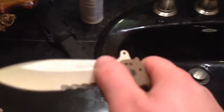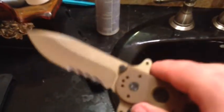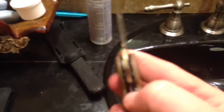The only other serrations I really think are better is possibly the Spyderco serrations, my own opinion. But these are definitely, I call them shark's teeth because they chew through anything you put through them. So that's my M21. Has the auto locks. I prefer the auto locks to the manual lock system.